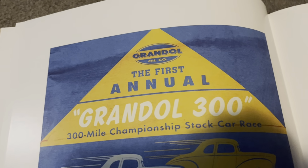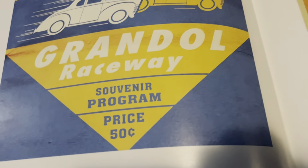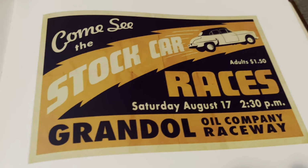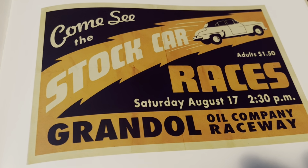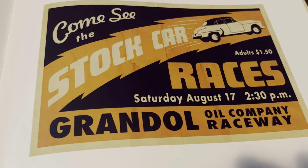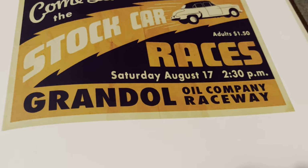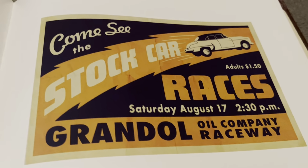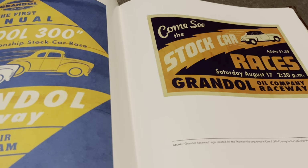The first annual Grand All 300, 300-mile championship stock car race, Grand All Speedway, souvenir program, price 50 cents. Come see the stock car races Saturday, August 17th, 2:30 p.m. at Grand All Oil Company Raceway. And that's pretty cool because in Cars 3, Grand All Oil Company Raceway is still around. You see the Next Gens race at it. It's stuck around all these years. That's a long time.